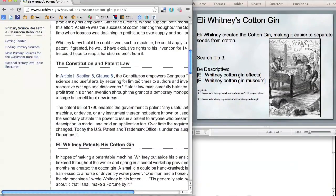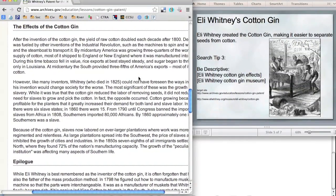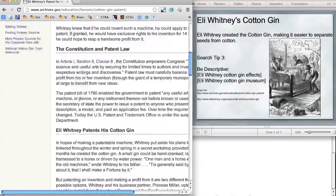It talks about the patent laws at the time. And here we go down here. This is the information that we're looking for. The effects of the cotton gin. Basically, cotton production doubled each decade after the cotton gin, and it really solidified slavery as a necessity in the South. But we're going to get into that more in the future.